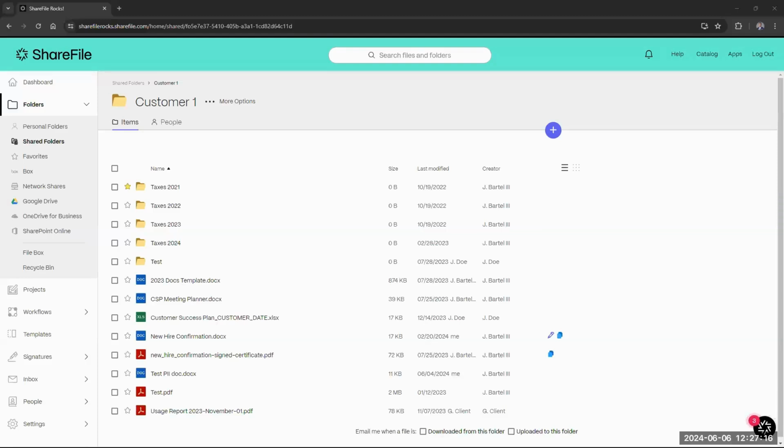I really do feel some of those premium options are going to help a lot of people in terms of different workflows and processes. So take a look at those.